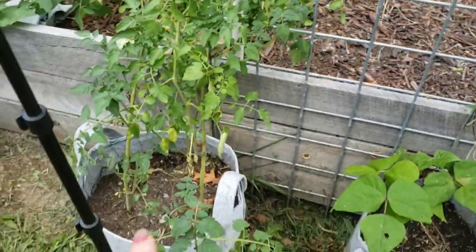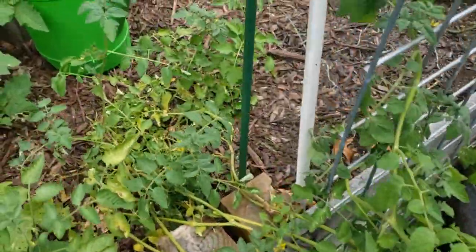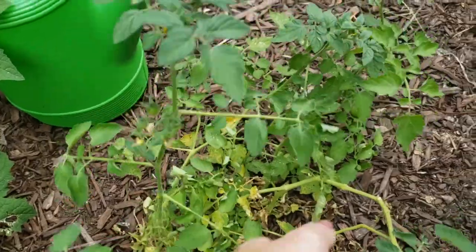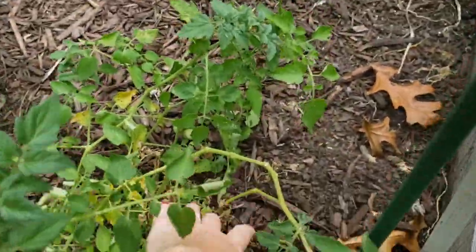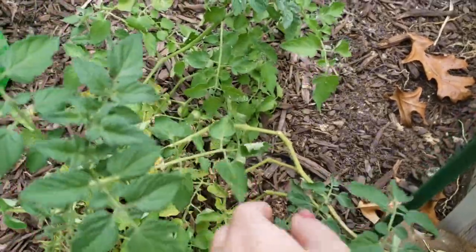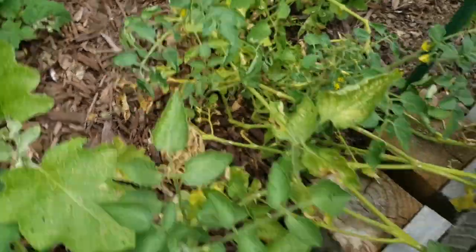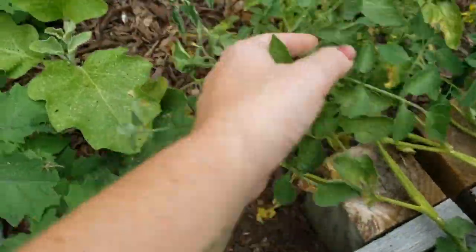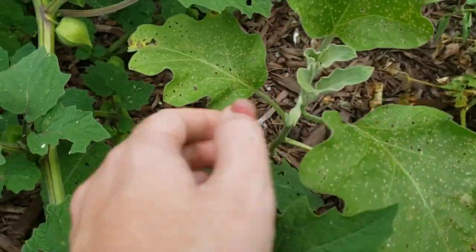So then I have this tomato plant here. There's actually 3 of them, and they fell over, and I'm just going to guide them to go this way to take over the space that was that zucchini or that squash. So they're okay doing that. I have one eggplant here. Eggplant is doing well, got some flowers.